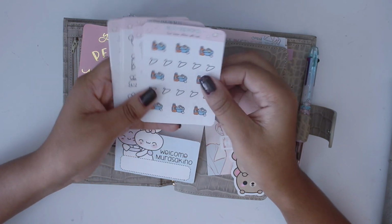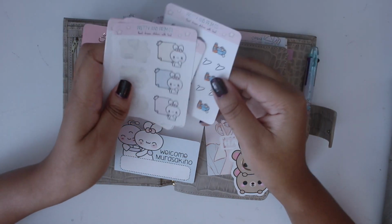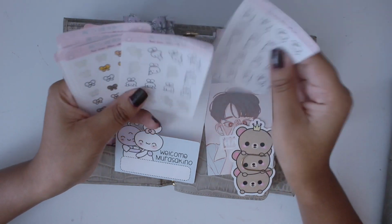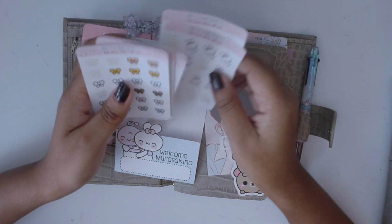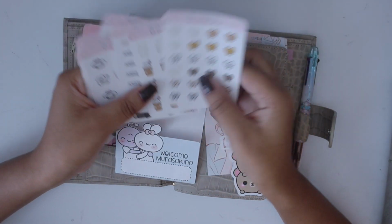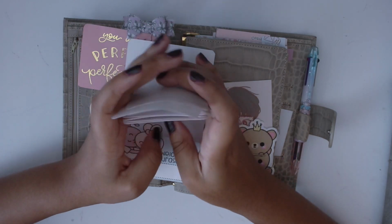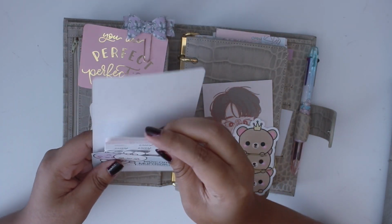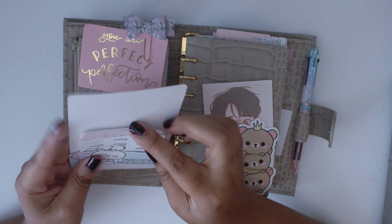This is a laundry sticker sheet from my shop, sticky notes, and then the Penelope stickers, and then I have 2 little fall stickers in here because fall is coming up. So these are all for my shop, and I wanted to keep that with me in here. So that's basically all I have there.